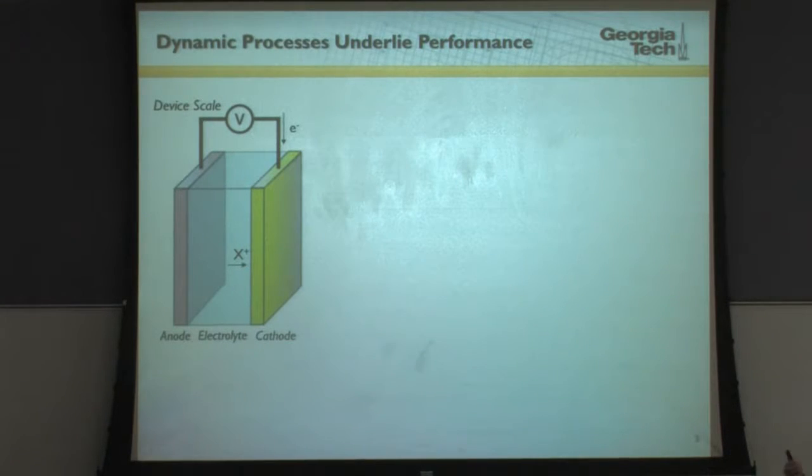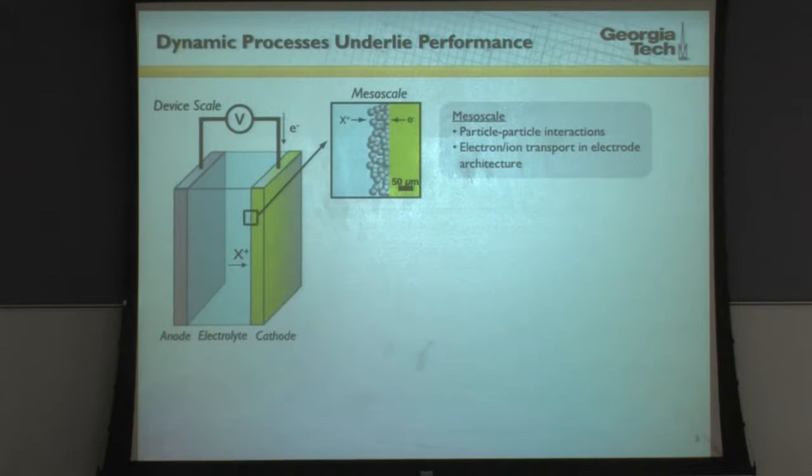But there's different length scales that are important in these devices. So if we zoom in a little bit, look at the surface of one of these electrodes, we may have a bunch of particles that are stacked together in a certain way that are important for device operation. And we've zoomed into the mesoscale now, so we're on a smaller scale bar. But on this scale, there's other things that are important. There's particle-particle interactions that become important. They have to be controlled for good performance. There's also electron and ion transport in this architecture now, between particles and among particles.